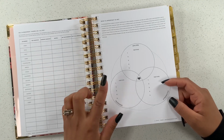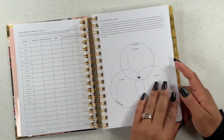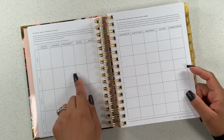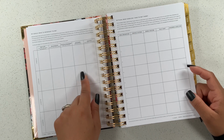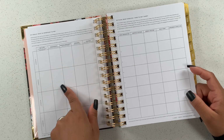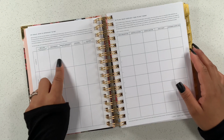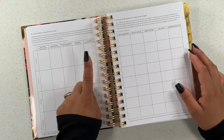And then we have these top 5 in values, passion, and strengths. So these are pretty great goal setting sheets. And so over here we have my goals and what's important to me. So we have 3 months, 6 months, 9 months, and 9 months in self-care, relationships, professional development, resources, and vocation.